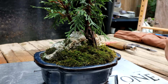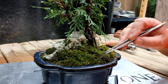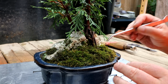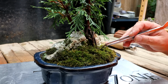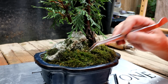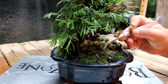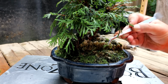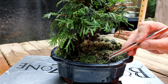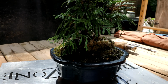I'm just picking out some liverwort here. There's this Irish moss, Scotch moss, whatever you call it, starweed. Okay, that's got the weeds off of the front. I'll rotate it around to the back. Here's all the Scotch moss. Let's see if I can get it out. Yep, got the roots on that one. Got the roots on that one. On that one too. Okay, I think I've got most of the weeds out.